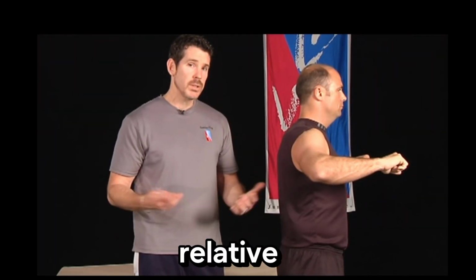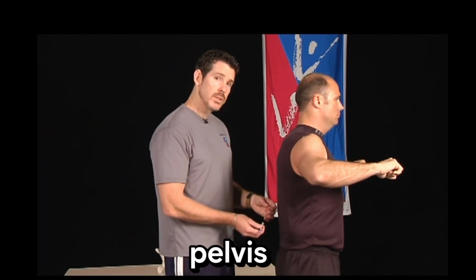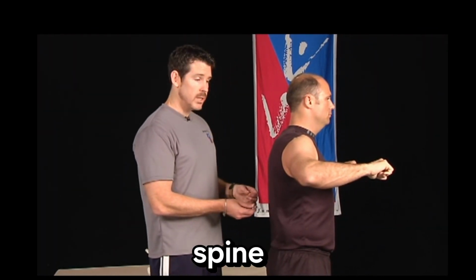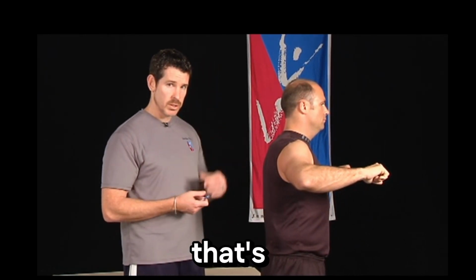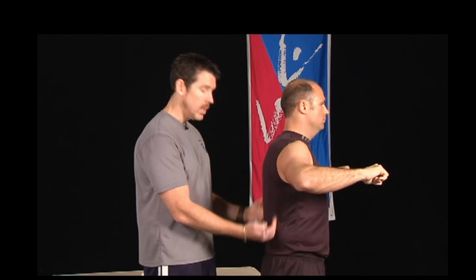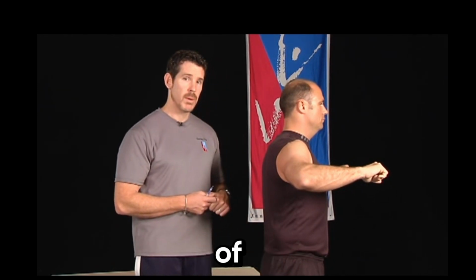Equally important is the relative rotation, meaning that if the pelvis is rotating, but the lumbar spine is rotating more, or the lumbar spine is rotating less, either way we have a shear that's occurring in that general area of the body, and that's a lack of stability through that part of the body.